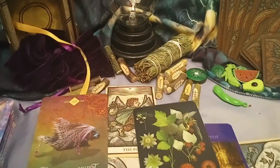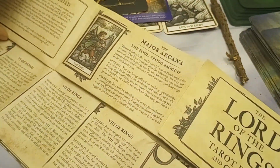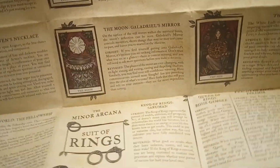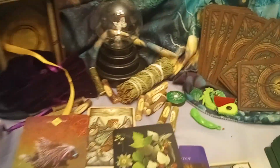And as I sign off, I will show you a little bit more of the poster to the Lord of the Rings deck, just so you get an idea of how nicely made and high quality this thing is, from beginning to end, the graphics and everything about it. So it goes on and on. It shows a full color panel of the cards on the front. And on the back, it just shows more of the description, but it's just done in such a beautiful, artful way. Really love it.